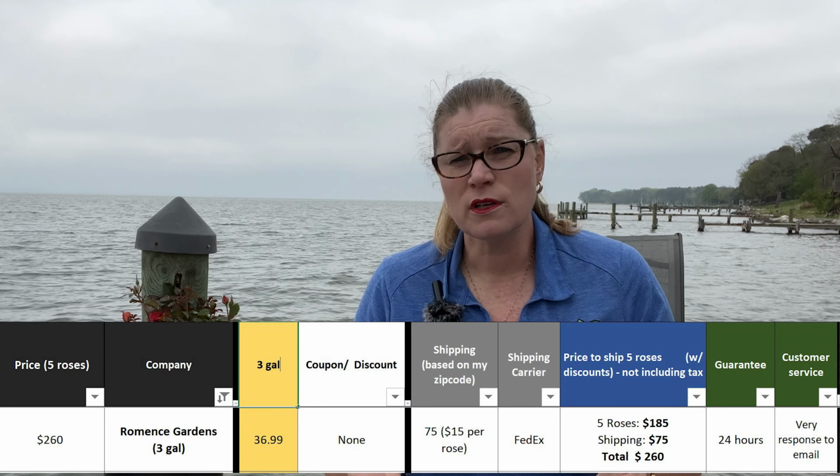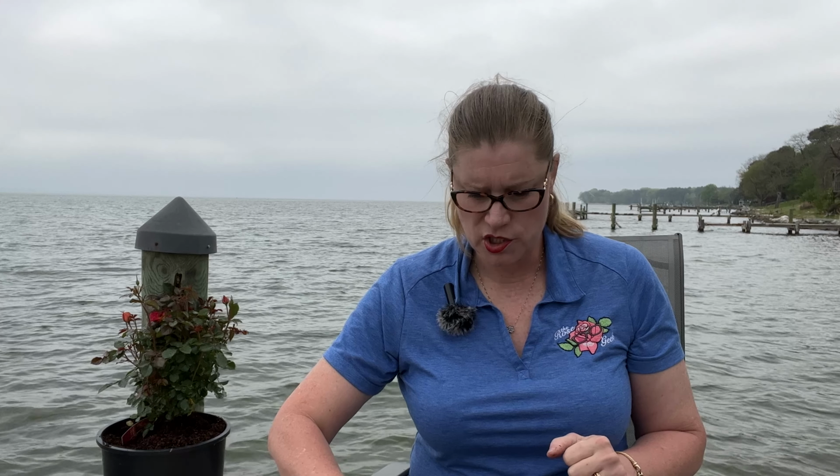$260. For the warranty, they're only offering, basically, it's on arrival. You've got 24 hours from the time the rose arrives to give them a call to let them know if there's any issues. And they're very responsive to phone calls and email.